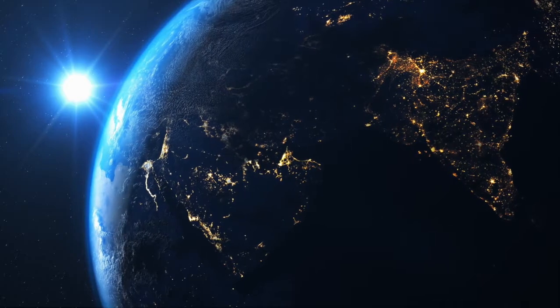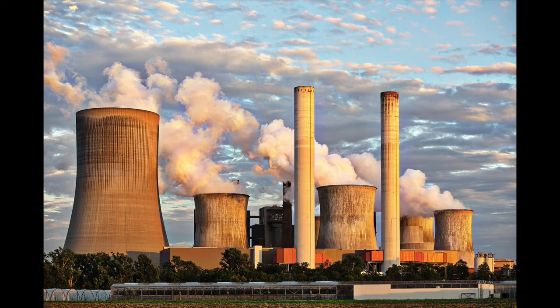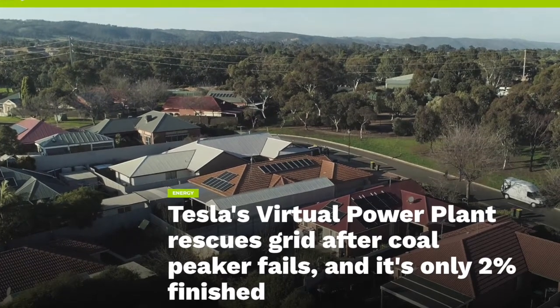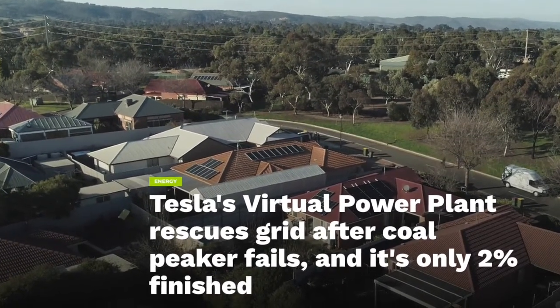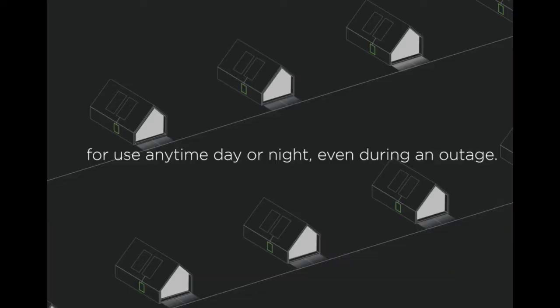as a supplement. Instead of having to fire up dirty and expensive coal peaker plants, each house with a Powerwall sells some of the energy stored in that Powerwall to the grid so that the grid is able to meet the energy demand without the peaker plant. A Tesla electric vehicle can also be plugged into and participate in the virtual power plant, just like the Powerwall.